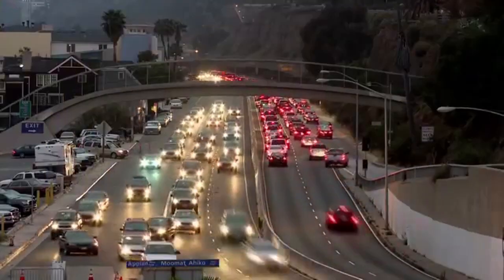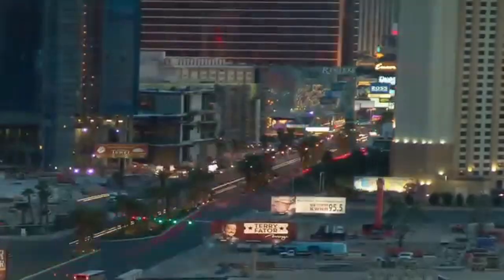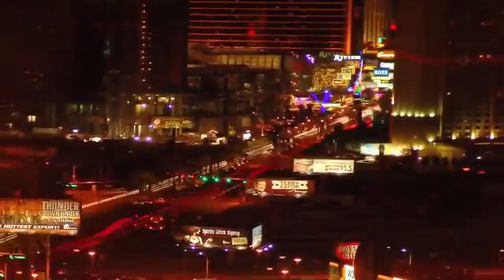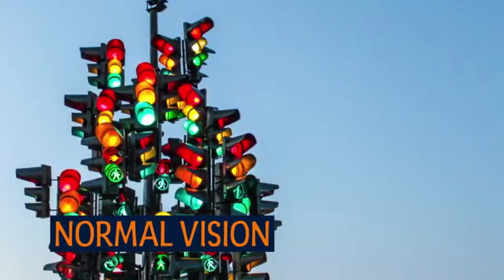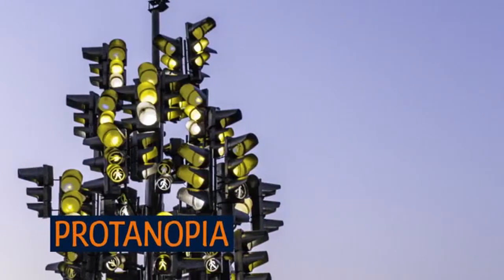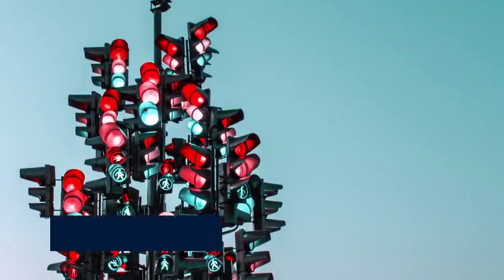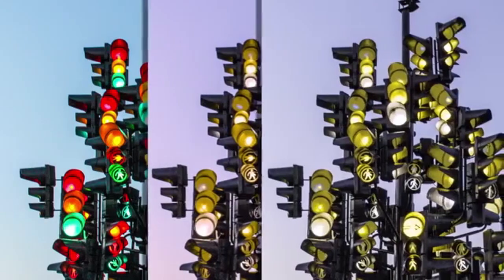And now, traffic lights. It is widely known that people with color vision deficiency can have difficulties while driving. By looking at these pictures, you will understand why. Here is normal vision. That's deuteranopia. This is protanopia. And that's tritanopia. And together again. Quite an eye-opener.